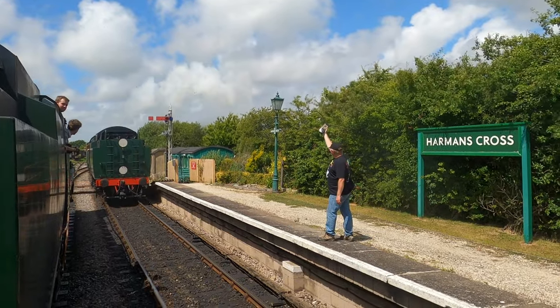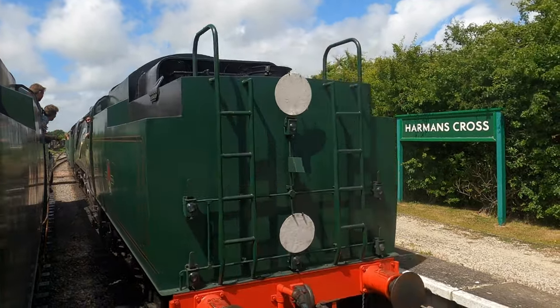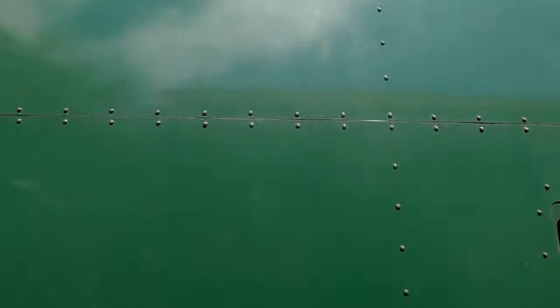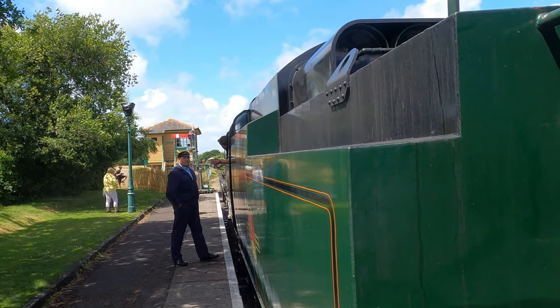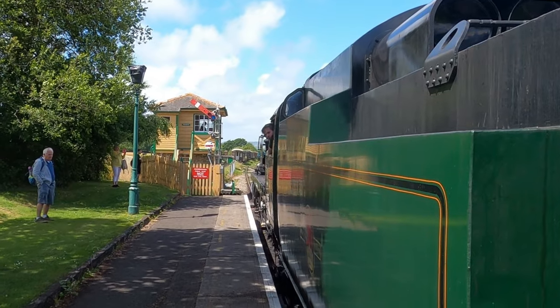At Harman's Cross, there's a pause in the schedule to let the passing service head south. With 257 Squadron out in steam today, there are two massive engines in service to enjoy. More about this fine Battle of Britain class loco in a bit.